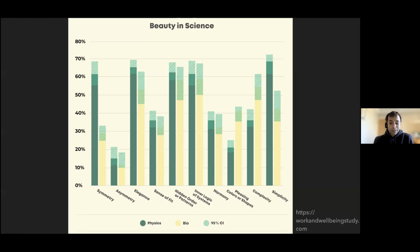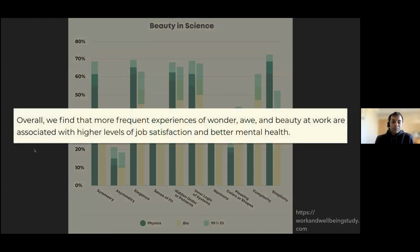And by coincidence, just yesterday or the day before, I came across this report, which is a survey of scientists, biologists and physicists. It was about their well-being, but also about whether they noticed beauty in their work. And one of the things the researchers concluded was that more frequent experiences of wonder, awe, and beauty are associated with high levels of job satisfaction and better mental health.